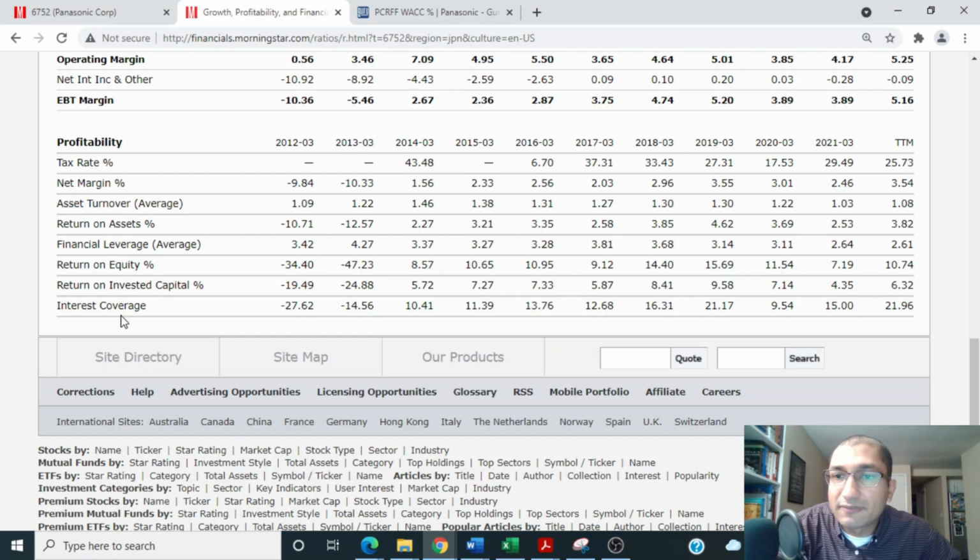Next, looking at the return on invested capital. This number gives an idea of how good the management is at allocating the company's capital and getting a return on that investment. Back in 2014, the company's return on invested capital was about 5.72%, and for the trailing 12 months, that number was about 6.32%.